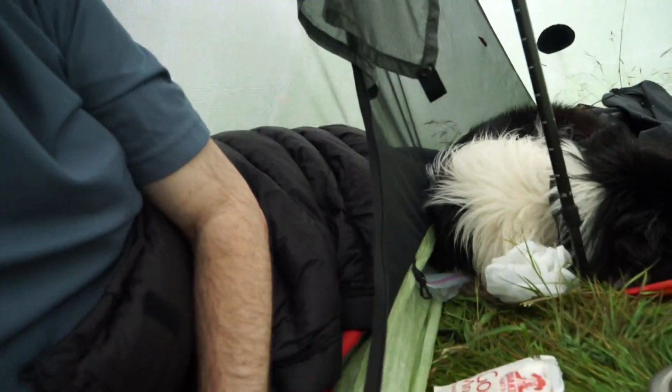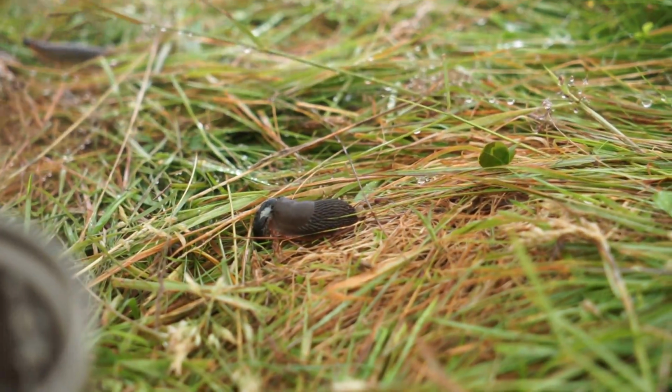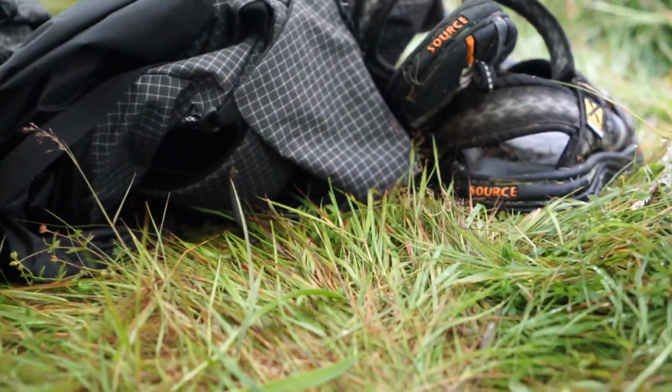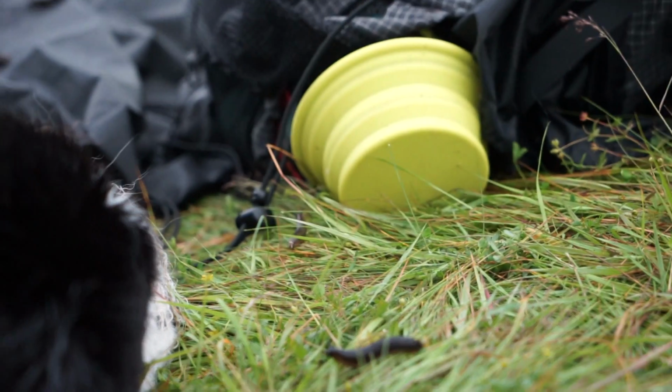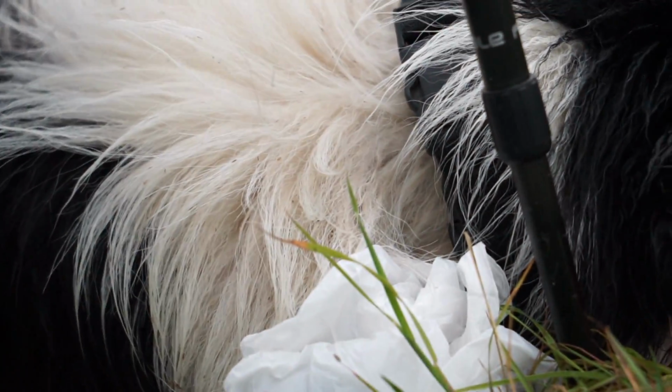How's our resident slug doing? Oh look, he's lovely. So just think, all these slugs around here, there's one there, there's another one there, there's another one there, there's two on Lassie's bed over there. She's abandoned her bed. I saw one in my pack earlier on. You think they're just going around to annoy us, but really they're either hunting each other or they're trying to escape each other, I reckon.